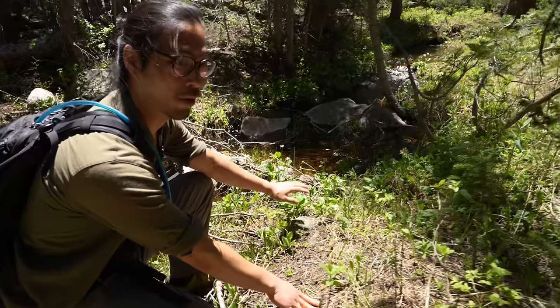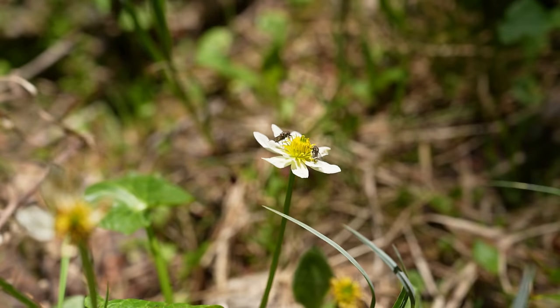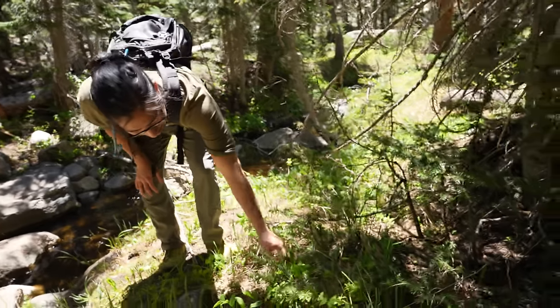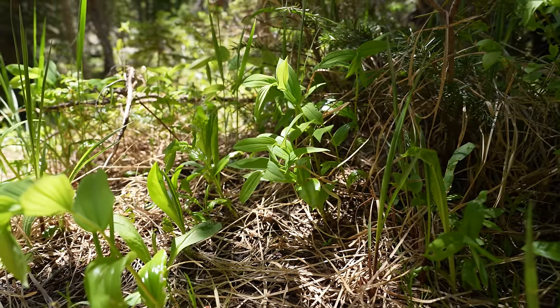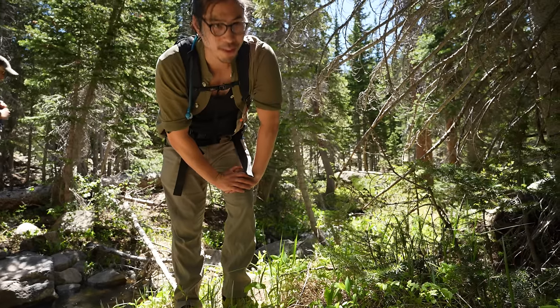Here we've got some white wildflowers growing called white marsh marigold, and you can see how they're growing in this wetter, marshier environment. And actually over here is something that kind of looks like a bellwort of some sort. It resembles a lot of plants I've seen in the east, like perfoliate bellwort or false Solomon's seal, so I'm guessing it's somewhat related.